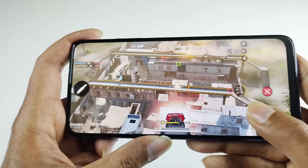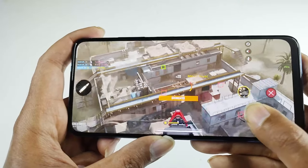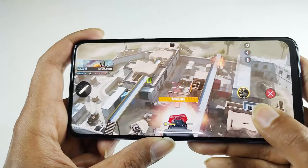The graphics, while it is nice, gameplay is super smooth, no frame drop or lagging happened, not even once. Everything is super nice for sure here.